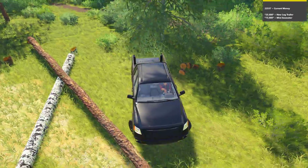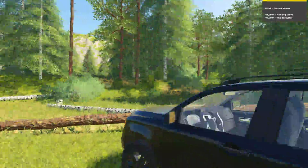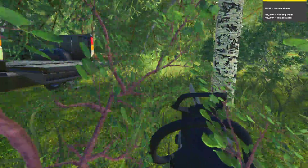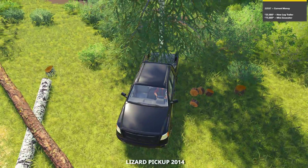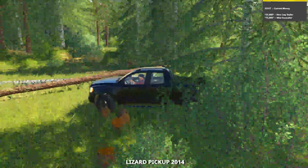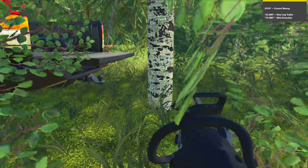Let's see. You know what I want to try? I want to see what one tree is worth. Let's do something creative here. I think this truck can handle dropping 1 tree on it. Oh, we're a little off here though. I think I remember back in the day I'd back up and then just kind of let loose here.